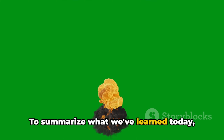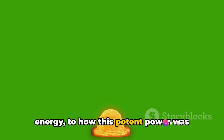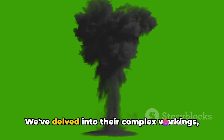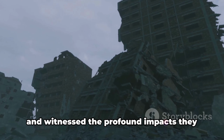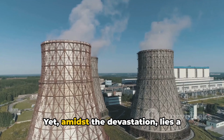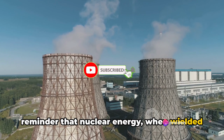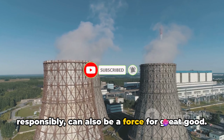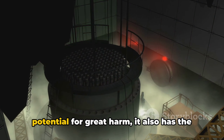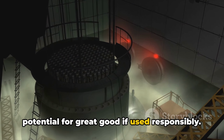To summarize what we've learned today, we've journeyed from the birth of atomic energy to how this potent power was harnessed into the creation of nuclear bombs. We've delved into their complex workings and witnessed the profound impacts they can unleash. Yet, amidst the devastation lies a reminder that nuclear energy, when wielded responsibly, can also be a force for great good. Remember, while nuclear energy has the potential for great harm, it also has the potential for great good if used responsibly.